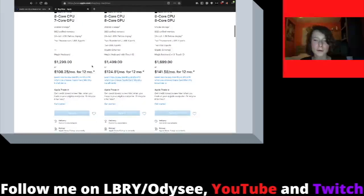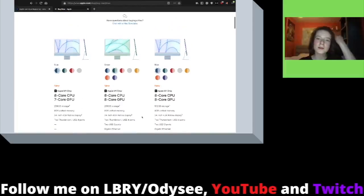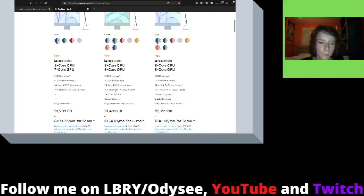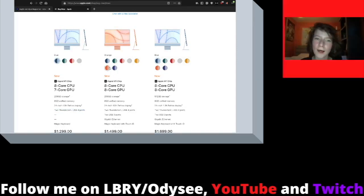And of course, you have all the different options. With this you get gigabit Ethernet, but of course you won't get that on the cheaper model. And to get the one with more colours, you've got to spec it out. To get that nice orange colour, you've got to spec it out. But for the pink, you don't need to spec it out.